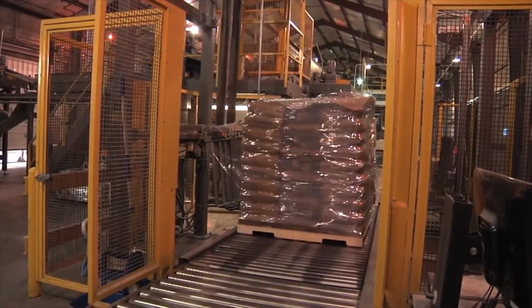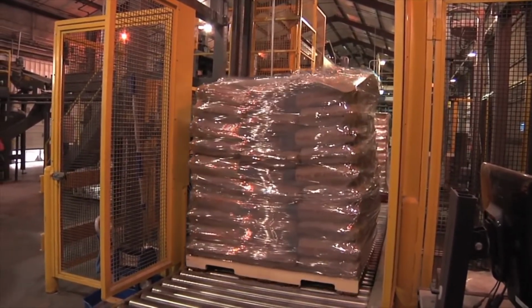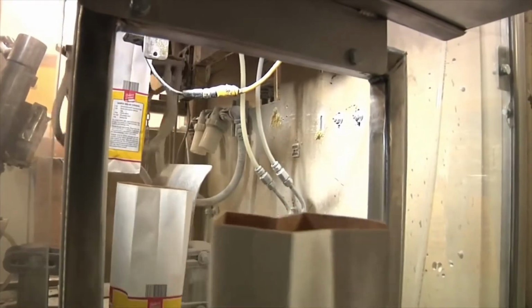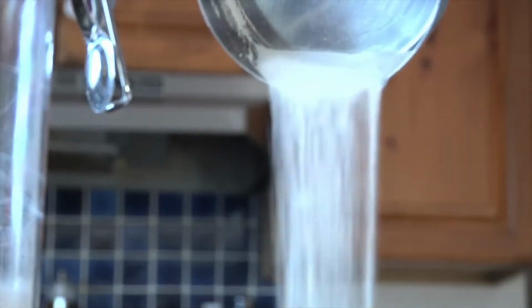Over 50% of all domestic sugar in the United States comes from sugar beets. Beet sugar facilities run around the clock 7 days a week during the processing season. Once a sugar beet enters the factory, it takes approximately 12 hours before the sugar is extracted. No bleaching or chemical whitening is used during the process. Pure and natural white sugar is an essential ingredient to many of the foods consumed daily throughout the United States.